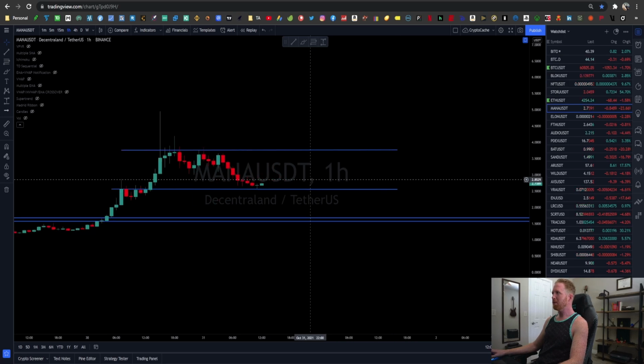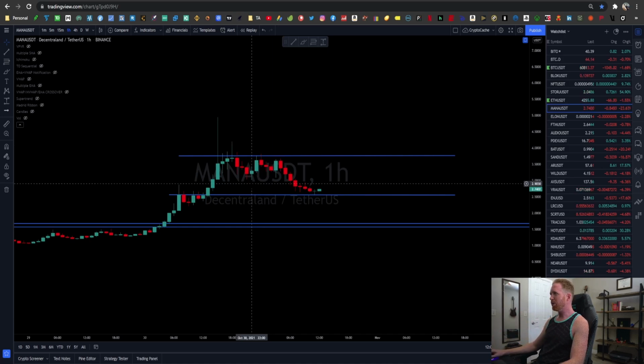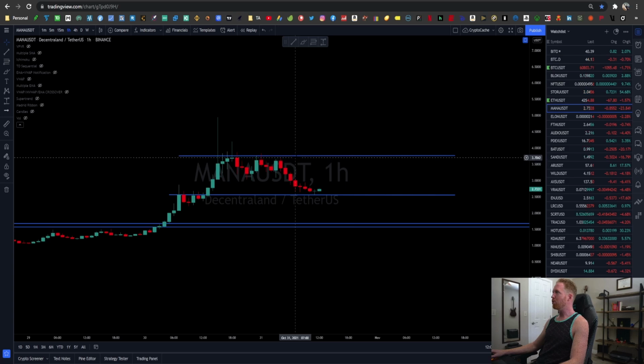So big picture, I would say speculation here. If I were to speculate, we're looking at right around $3 as the next potential target. And then obviously the most major resistance level is 377.